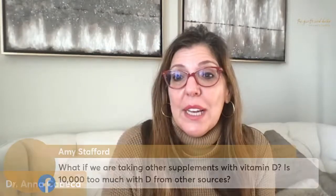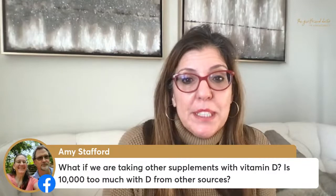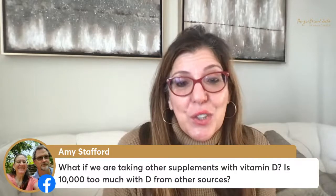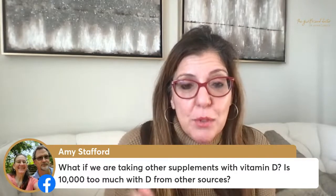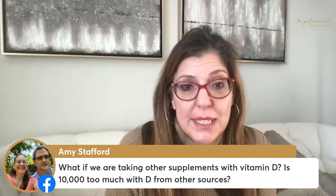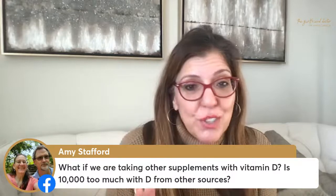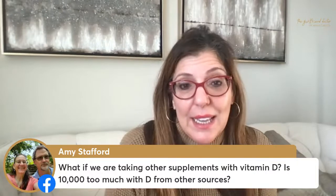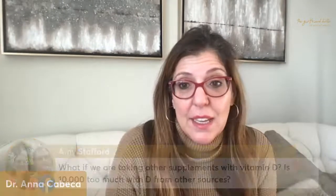So that's important. Amy said, what if we're taking other supplements with vitamin D? Is 10,000 too much with D from other sources? And I would say, what is your blood test? I would stop your supplements 3 days before you do a vitamin D 25 hydroxy blood test, Amy, and look at those levels. Are you 60 to 80? Are you over 80? Then maybe I would back down. But if you're not there yet, and if you've had a history of cancer or autoimmune disease, we want that number up there.